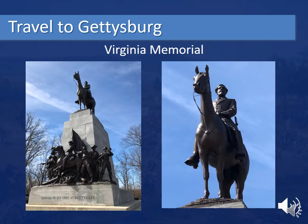It features Robert E. Lee's figure topping the monument astride his favorite horse, Traveler, and it was created by sculptor Frederick Sievers from photographs and life masks of the general. He even went to Lexington, Virginia to study Traveler's skeleton, which was preserved at Washington and Lee University. The monument stands 41 feet high. The statue of Lee and Traveler stands 14 feet high. The total cost of the monument was $50,000.